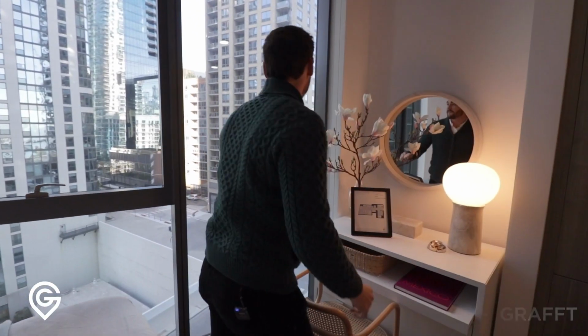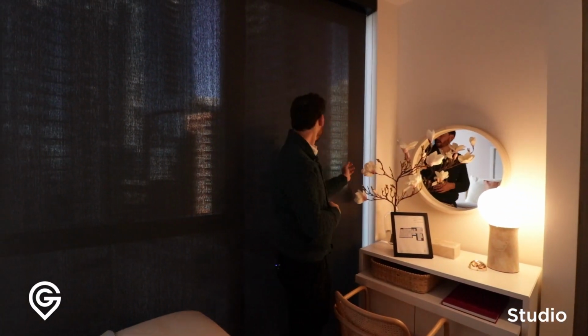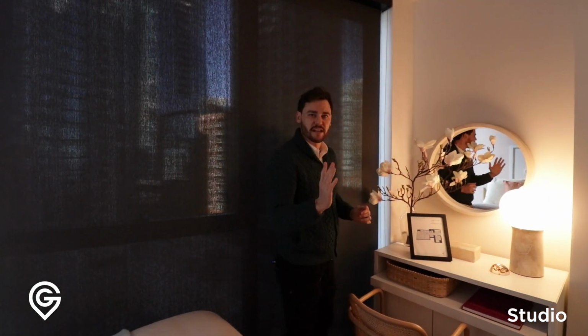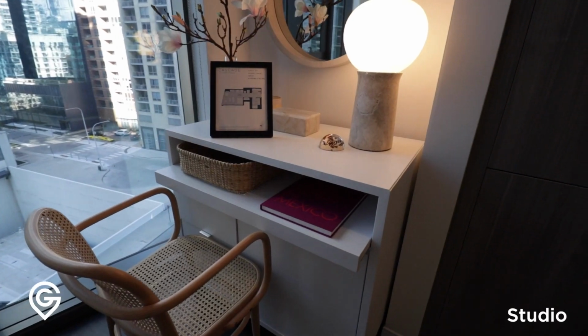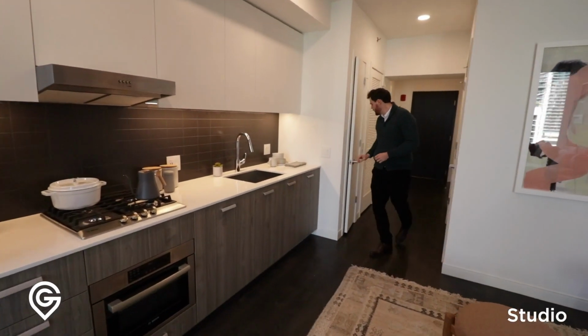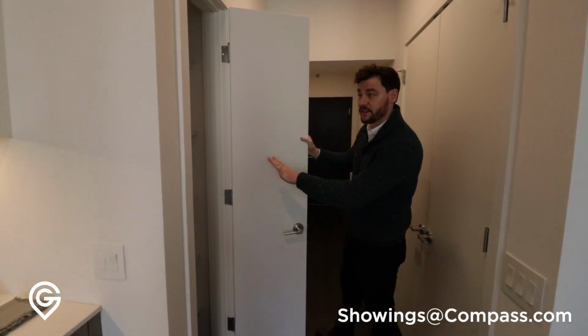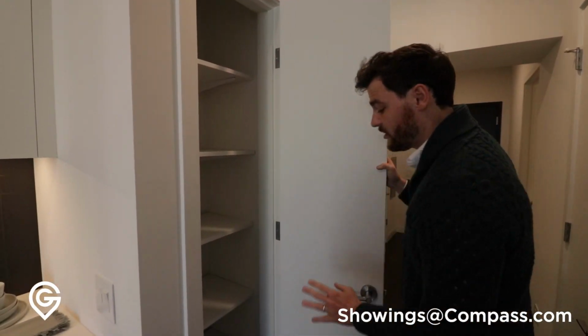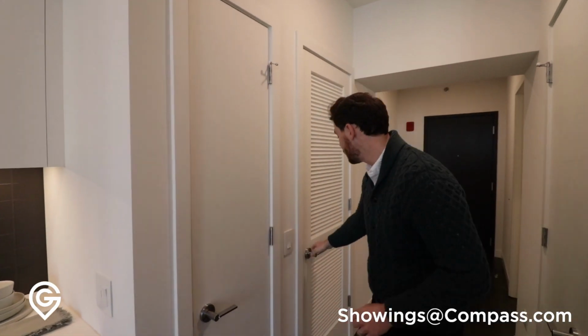And then you have window treatment. Partial blackout, looks like about 80% see-through. I really like the matte finish on the cabinets mixing with the wood. Then we have a linen closet essentially right here. This is going to be huge. This is going to be filled. You're going to be to the brim with things in this because this is going to act as your true storage for a unit like this.